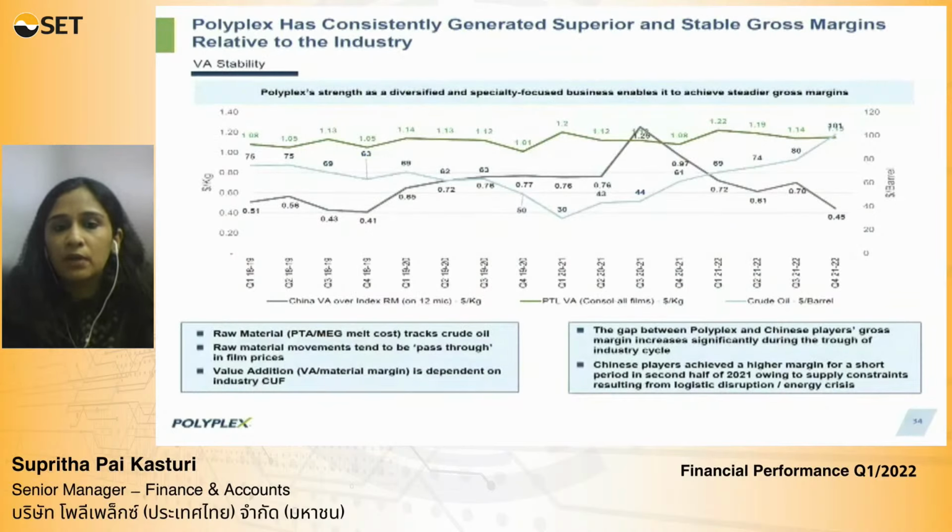This is a bit about our value additions and the comparison to the industry value addition that prevails. And as you can note over this time period that we've projected here, Polyplex has been able to deliver relatively stable margins compared to the industry. Pricing of our key raw materials, which is PTA and MEG, are no doubt linked to the crude oil. But since our industry is basically a raw material pass-through industry and we're able to pass on the raw material cost increases to our customer through price adjustment, the value addition, we believe, is not so much dependent on the movement of the raw material prices. We would say that it's more dependent on the industry CUF.